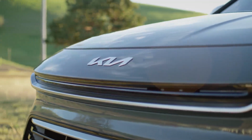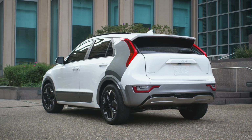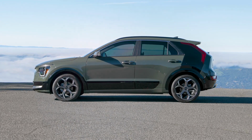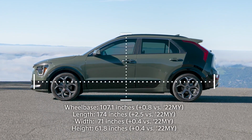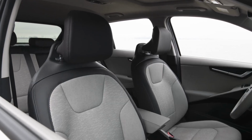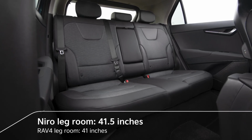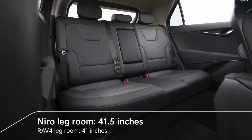Being a leader in electrified choices isn't the only thing that makes Kia Niro stand out. With its unique size and combination of features, Niro is literally in a league of its own. It's bigger in every possible dimension. 2.5 inches longer, nearly an inch wider, and almost half an inch taller, all adding up to best-in-class head and shoulder room and class-leading cargo volume.